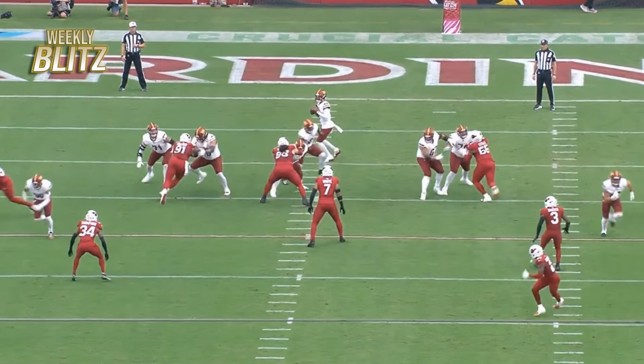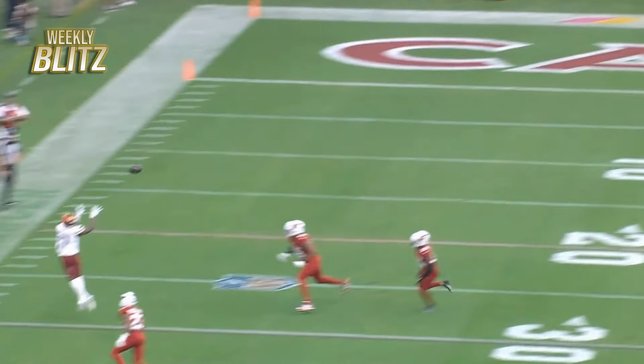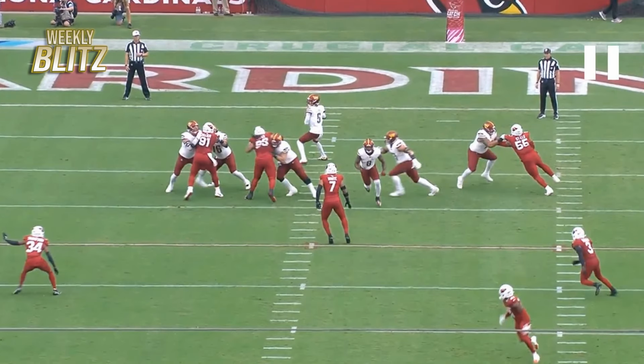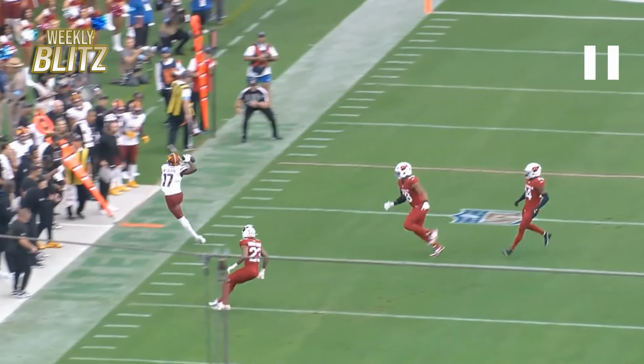End zone view here. So right as Daniels gets to the top of his drop here, right there, he's driving off that back foot and delivers a great ball.